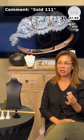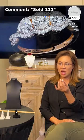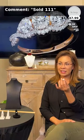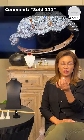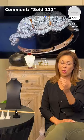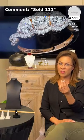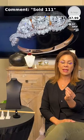Guys, 14 karat yellow gold. It is a 1.60 karat total weight. If you would like in, it's $1,147.99 or 5 payments of $229.60. I will let you know right now, worth every penny. Worth more than that, but at Shop LC with that low price, worth every penny.